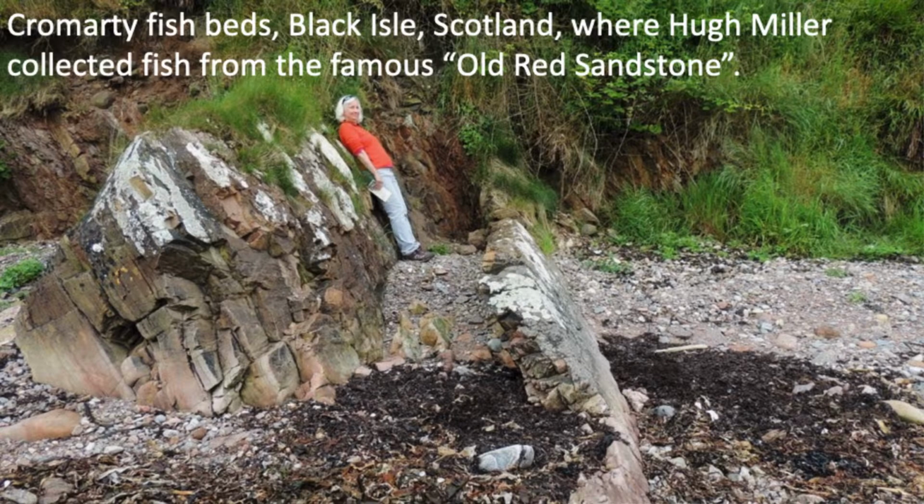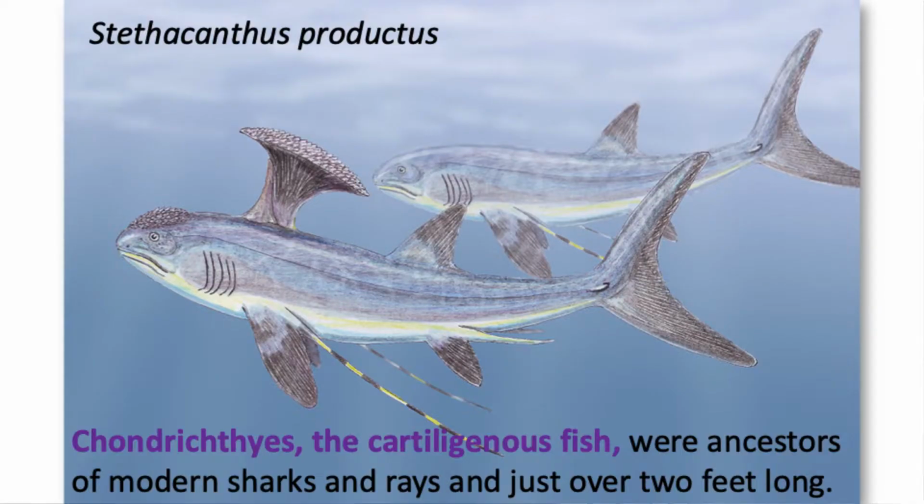Oh, well, I'm back onto the fishes here. We have this weird-looking fish here. That's a shark, actually, right there. It's a chondrichthyes. That's the cartilaginous fish. I didn't tell you that in that diagram. So far we've seen the agnathids, we've seen the placoderms, and now we're looking at chondrichthyes. So these were the things that were ancestors to the sharks, rays, skates, and so forth.